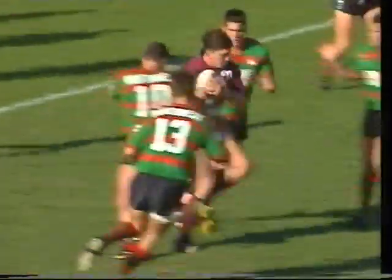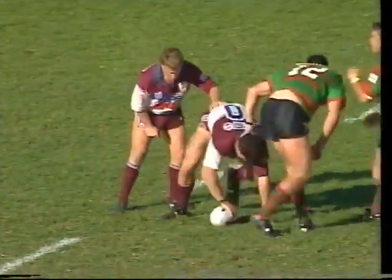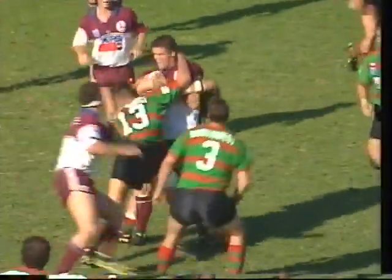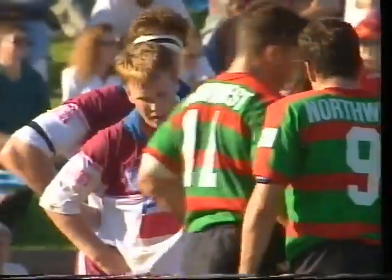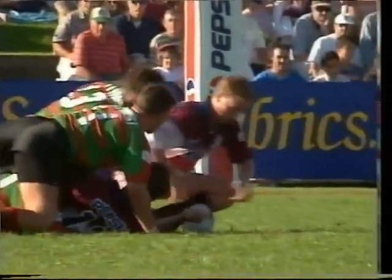Mark Carroll. Carroll, every time he hits the line, he puts a dent in it. Having a big game, Mark Carroll. He's getting his legs pumping as he gets to the line, and he's going right on with it. Nick Roberts follows up, but a good hit. Ball comes out the back, and again, an error by Manly. Well, the good defence by South Sydney is putting pressure on the Manly attack and forcing mistakes. On this occasion, Smith and Hermanson.